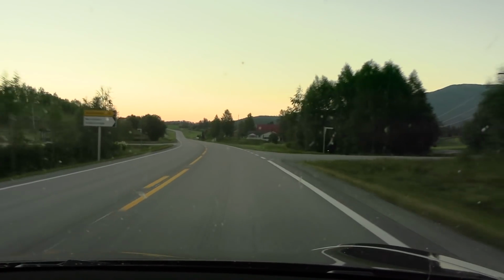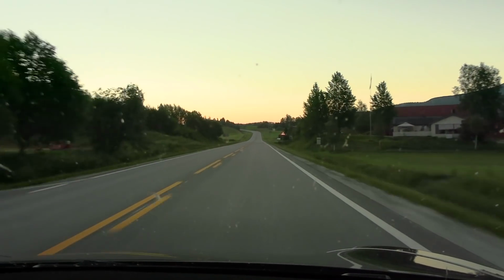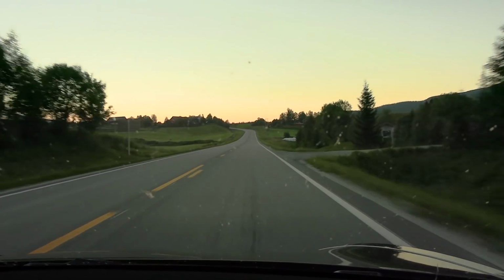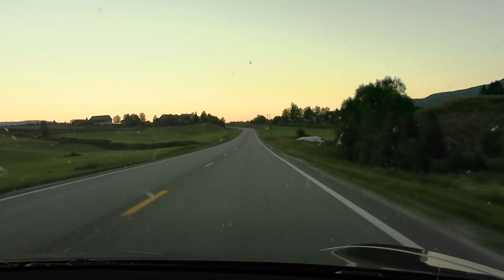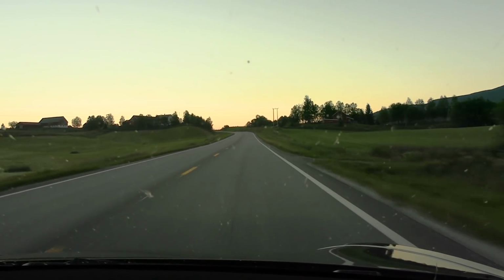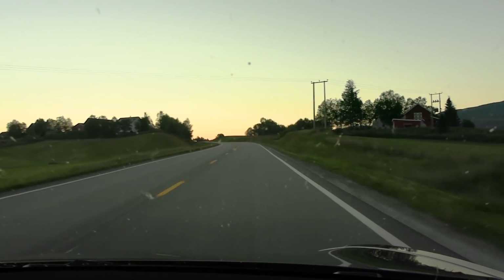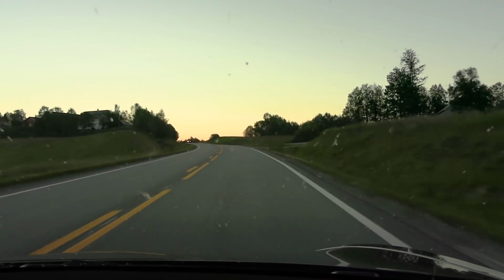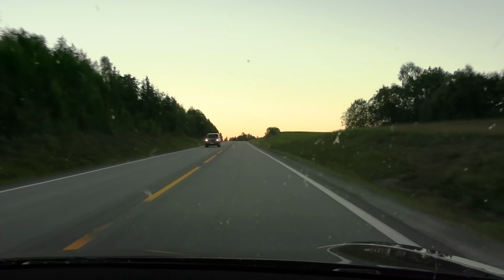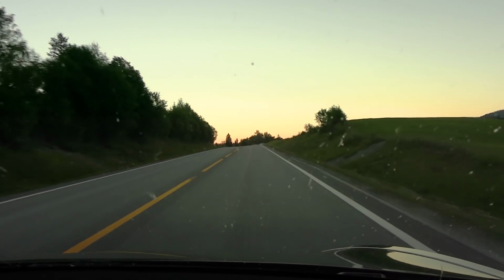But this is really good, because one main problem with the Model 3 was that it was noisy on rough asphalt like here. Now it's still not the most quiet car, but it's not that annoying anymore. So I can perfectly live with this noise, no problem, really. And especially for you guys who don't live in Norway, you live in other places with smoother asphalt, you will not notice this at all. It will actually become very quiet for you, even more quiet for you guys.